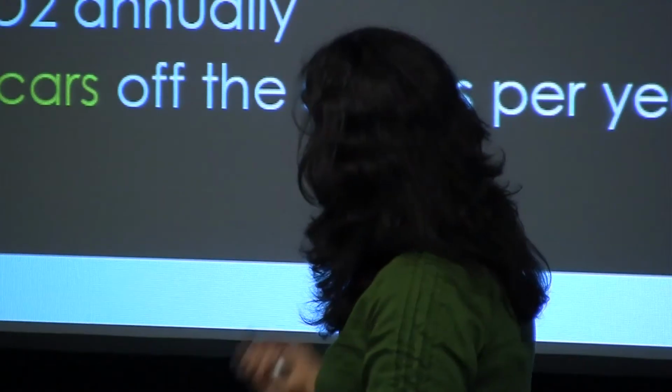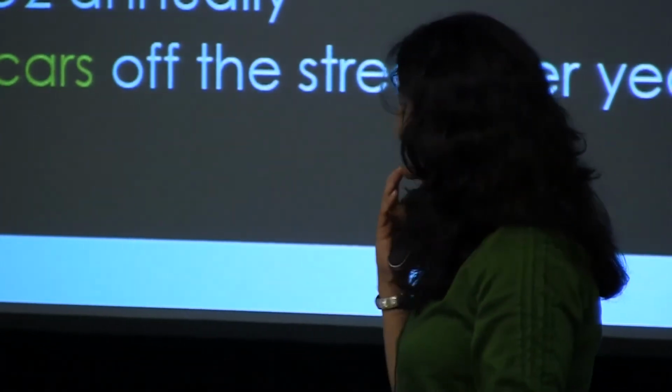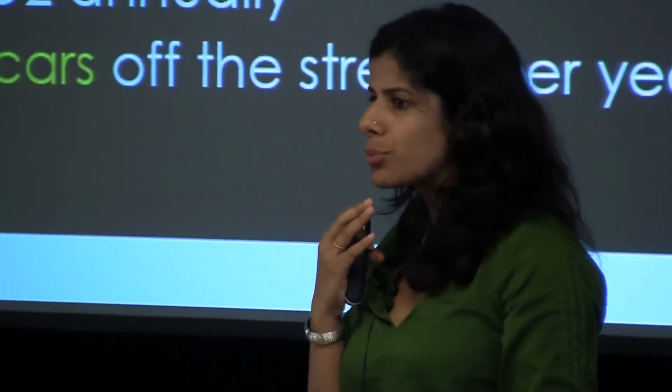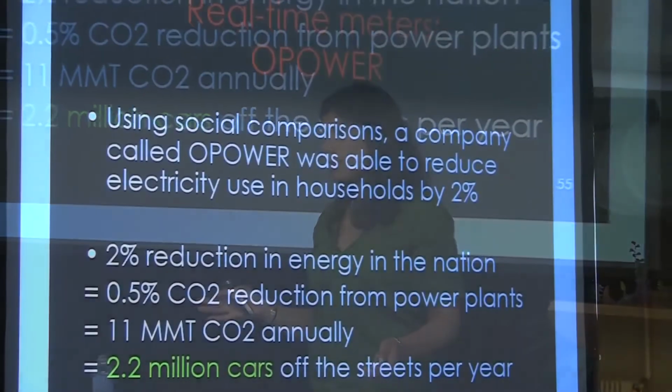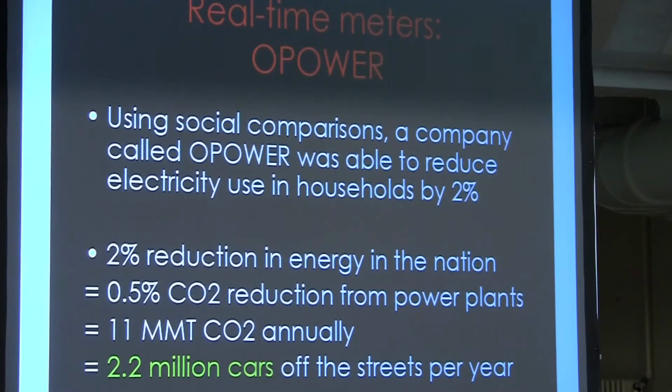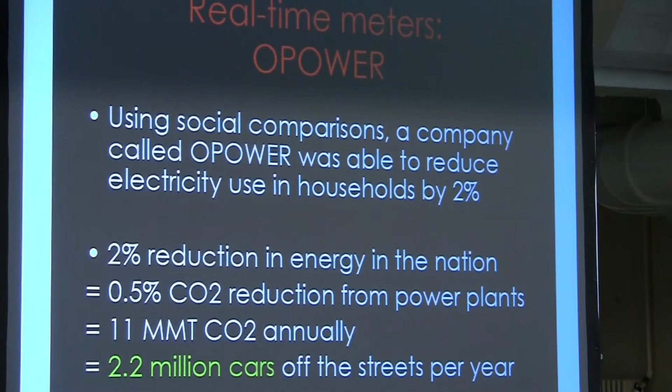Okay. So let me talk a little bit about O-Power. O-Power was able to reduce electricity use in households by 2%, just by providing feedback and letting people do whatever they wanted in their homes. And that translates, this is just a back of the envelope calculation that I did, to removing 2.2 million cars off the street per year, which is really huge.